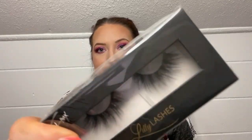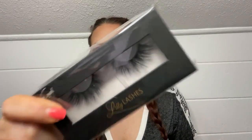They're $12, but they were half off at Ulta the other day, so they were $6. But $12 still is not terrible. Because these are half off too, I got 2 pairs of the Lily Lashes Faux Mink. So Ulta has an exclusive style, and it's the style Randy with an I, and this is what they look like. These are one of my favorite pairs of lashes ever.